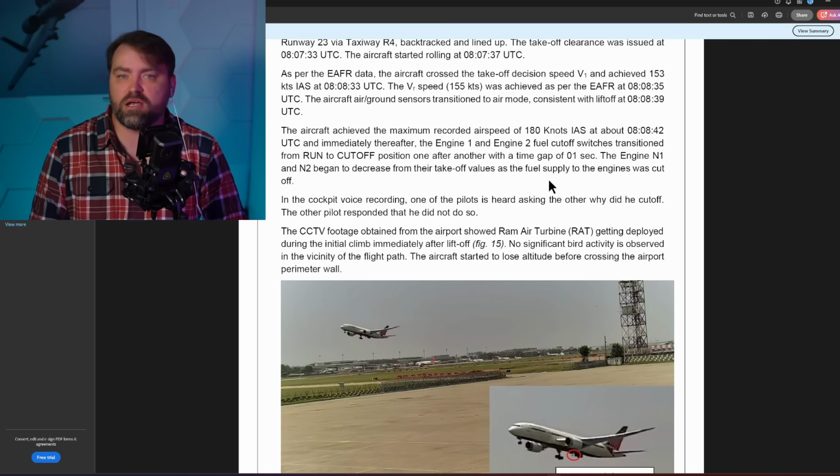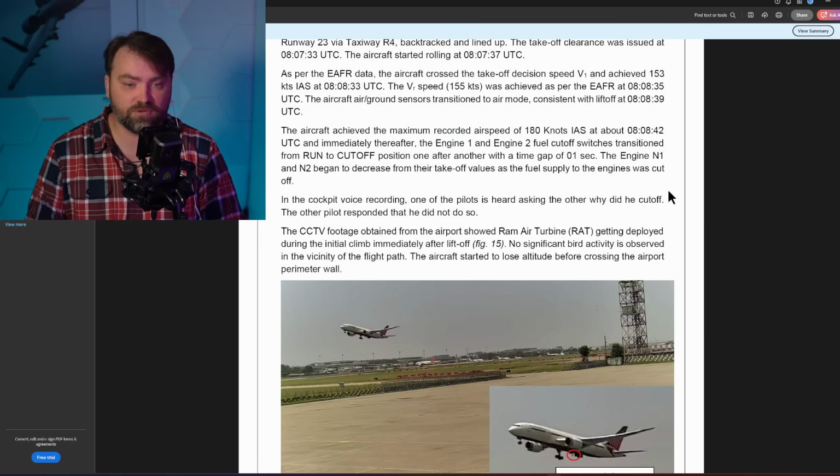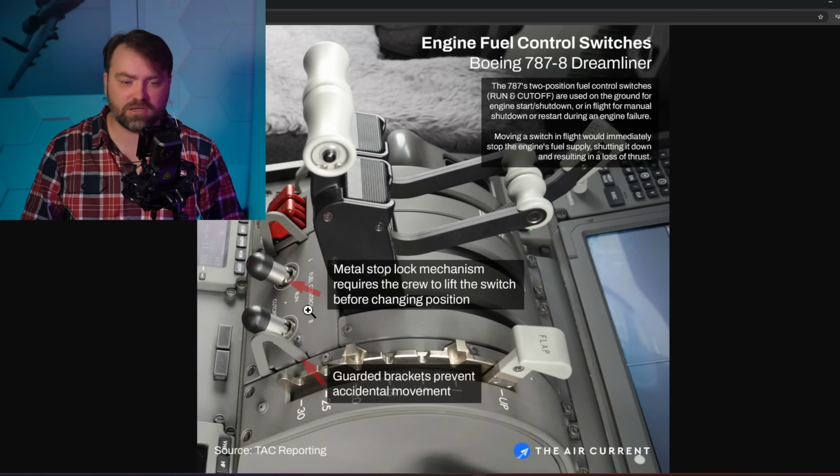So yeah, I'm not saying that 100% one of the pilots killed everyone out there, plus people on the ground, but it is one of the great possibilities judging by the evidence provided by the Investigation Bureau. And yeah, I'm ready for the stones coming my way from the aviation community. I don't care. It doesn't look like something which could be done by accident, because those are the classic safeguarded Boeing switches.